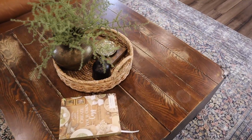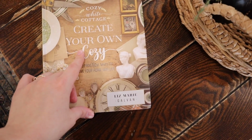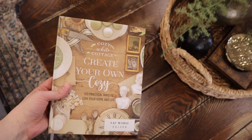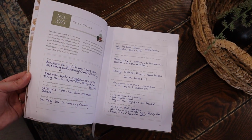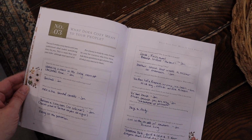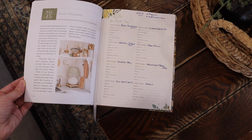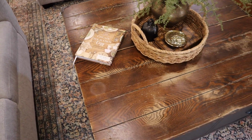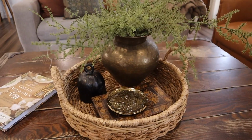And then as far as the coffee table goes, I do have the new Cozy White Cottage book, and I am really loving this. Every night so far I have been opening this up and going through it, because this one gets you thinking. It has you write things down and truly start to think about what cozy means to you, obviously what cozy means to your people. I've gotten most of the way through, but it's just really fun. So if you haven't picked that up, do so. I highly recommend it, and I think it's on Amazon right now for like $17. So anyways, pretty affordable for a good coffee table book.